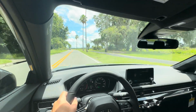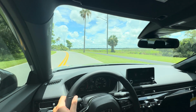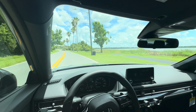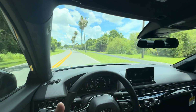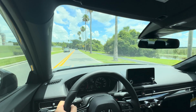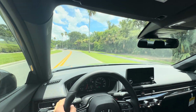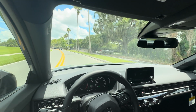But if you're looking to save $10,000 compared to both of those models while still getting this fun, nimble platform, 34 combined MPGs, definitely nothing to sneeze at, and just a more upscale feel that most of the compact segment just cannot touch at around the $26,000 to $28,000 price point, I would 100% recommend checking out the 2026 Honda Civic Sport. Check it out as a sedan, check it out as a hatchback, but around $26,000 to $28,000, this is a really upscale compact car.